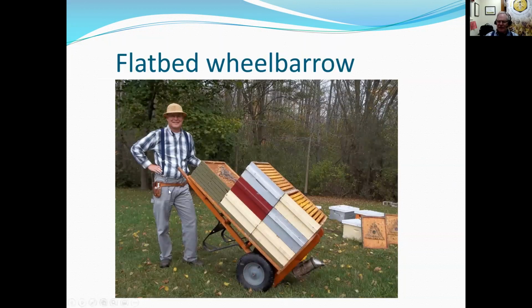We use flatbed wheelbarrows here, the two-wheel kind. You can get these at Canadian Tire on sale. And every year or two, they come on sale, a two-wheel wheelbarrow. They get rid of the steel bucket and replace it with a flatbed with a rack at the front there.